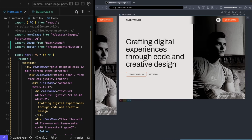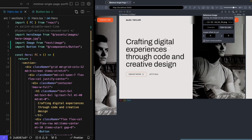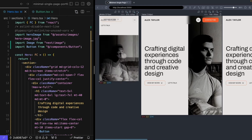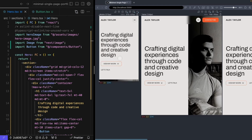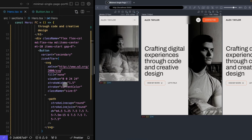But before we get too excited, I'm going to go back through all my other responsive views and make sure we haven't messed anything up, especially at our mobile size, because sometimes when we're going through our sizes, we can make unintended changes. And it looks like that's actually what we've done in this case. We've made our image a little bit bigger than it's supposed to be.